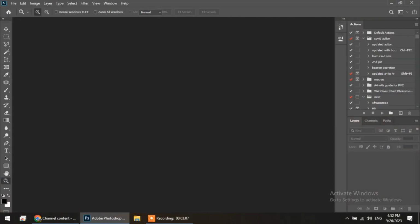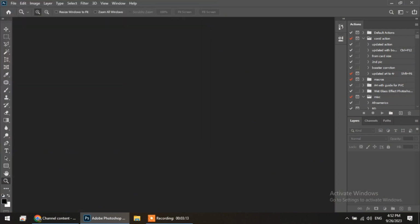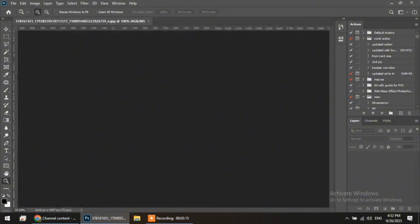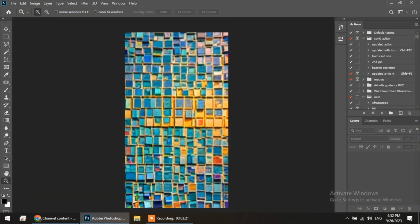Open Photoshop, then open files and try closing the files. You will see now, no more freezing, and Photoshop is running smoothly.